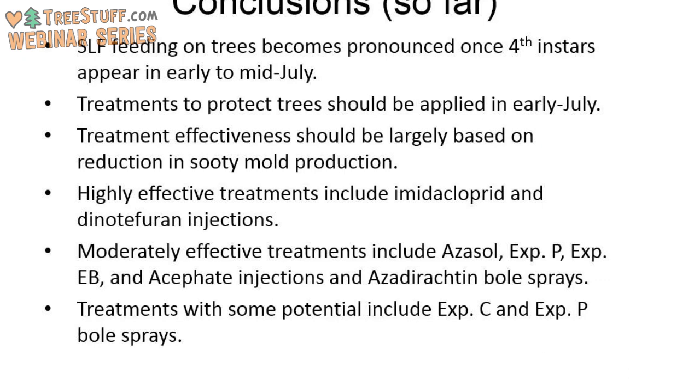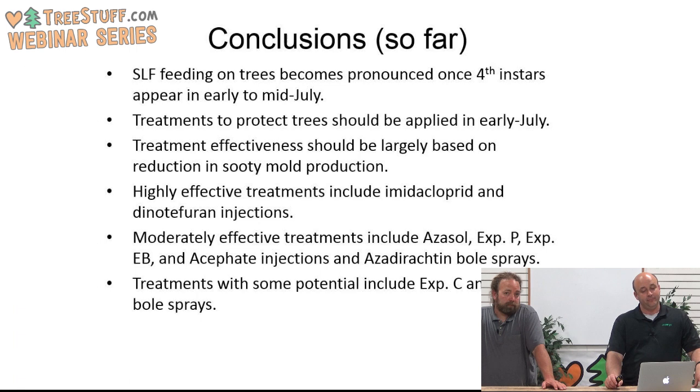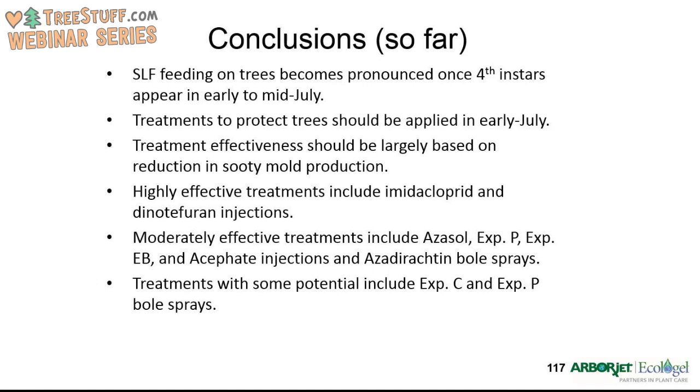So what we've seen so far, once they become fourth instars, that's when they start to jump trees. They start to leave your ailanthus, black walnuts, and sumacs. And that's when you really want to start going out to start injecting these trees to kill the adults. I don't think it's worthwhile to try to go out and kill the nymphs unless you're going to do a spray, but they're always moving, so how effective could you be? And you've got to worry about your pollinators when you're spraying flowering perennials and stuff like that.